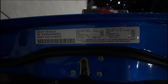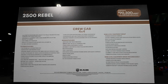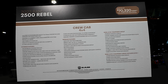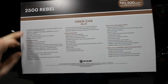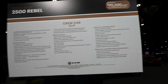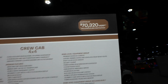Let's take a quick look at the window sticker. So here's a window sticker for this vehicle. It's just a generic window sticker, so the prices may vary at your local dealership. Again, this is a 2023 Ram 2500 Rebel. It only comes in a crew cab 4x4. Looks like the 6.4 liter Hemi is standard. The heavy duty 6.7 liter Cummins is probably going to be about $11,000 upcharge. This vehicle does start at $70,320 with the 6.4 liter Hemi.